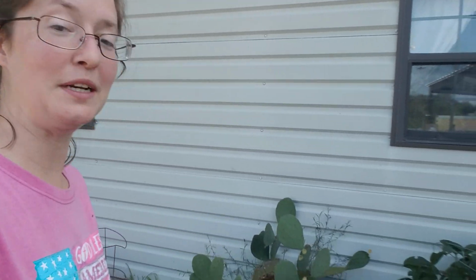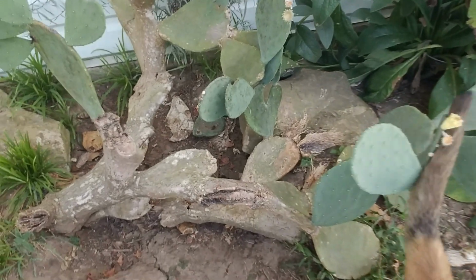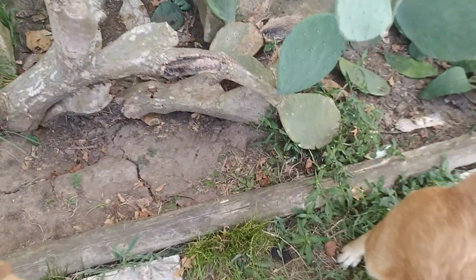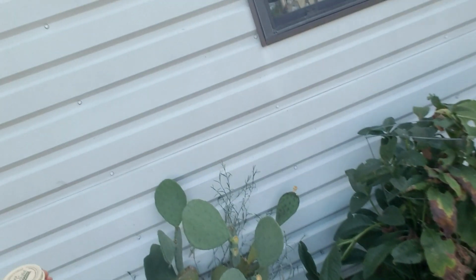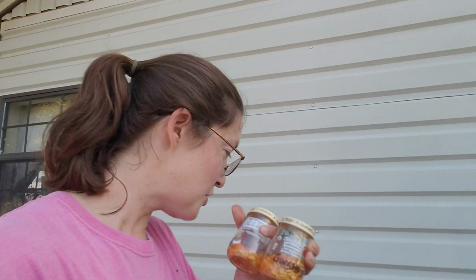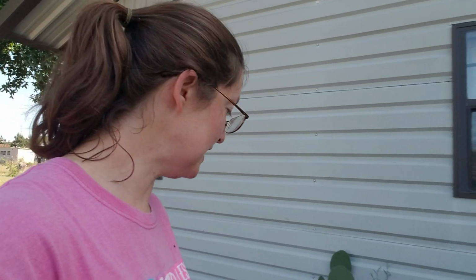So really quick, I wanted to show you, sometime last week, or maybe it was early this week, the dogs decided to run into the cactus. Now, it's possible it could have just been that the cactus deteriorated and it fell. But our dogs have a bad habit of going into that cactus area. So while the decomposition was part of it, I think the dogs kind of helped that process of it actually falling. But we're just going to leave it there.